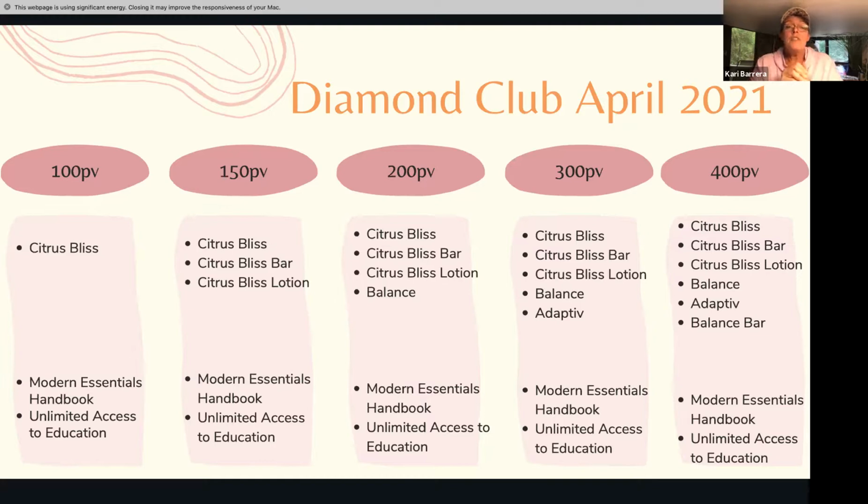At 150, they get the Citrus Bliss as well, but they also get a Citrus Bliss bar, which is this amazing soap. If you've never tried it, I got it by happenstance at some point. It is luxurious. Okay, you guys, it smells incredible. It foams up so beautifully. And I'm not a bar person. Oh my God, I love that soap so much.